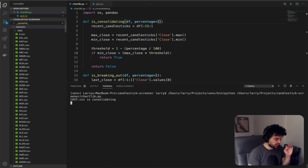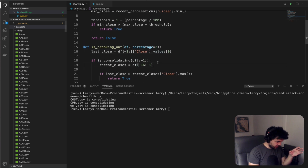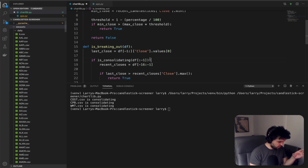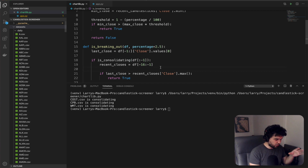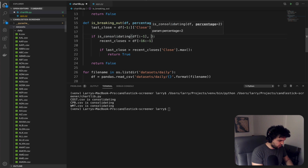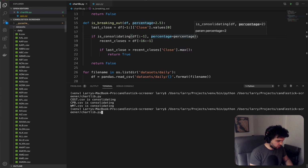So I'm going to run this again. Let's see what happens. We still have just consolidating. And the reason for that is we still have percentage as just 2 here. So the default is 2. So what I want to do here is set a percentage default on is breaking out to 2.5. And our 2.5 is the one that actually found more candidates. So since I have is breaking out calling is consolidating, I'm going to set percentage equal percentage. And so let's try it with 2.5 and see what we get.